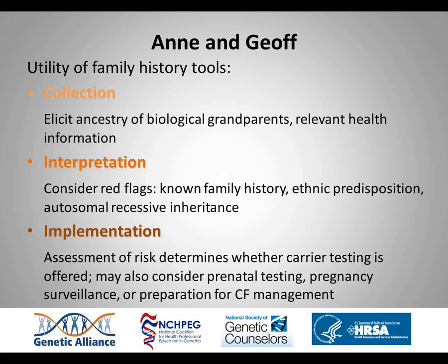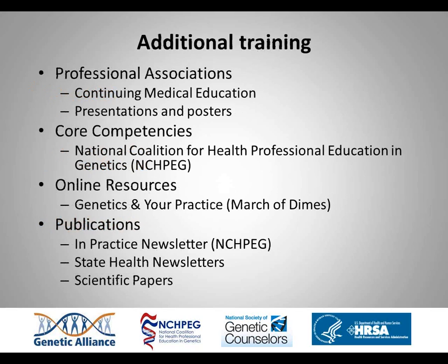If they decide they want that screening test, then there are a number of other prenatal testing options that might be available to them. And if you go on to carrier testing and they're both found to be carriers, then you can talk with them more about what it would mean to have a child with cystic fibrosis and prepare them for that potential diagnosis.